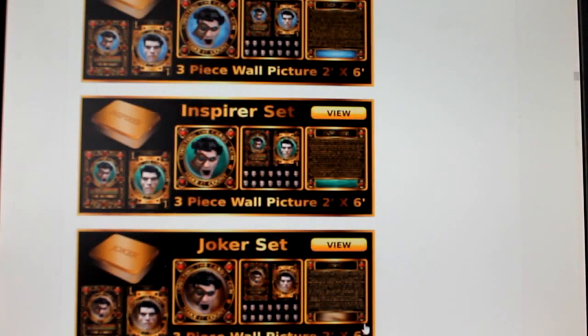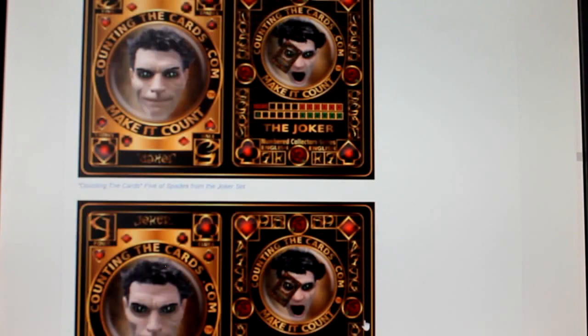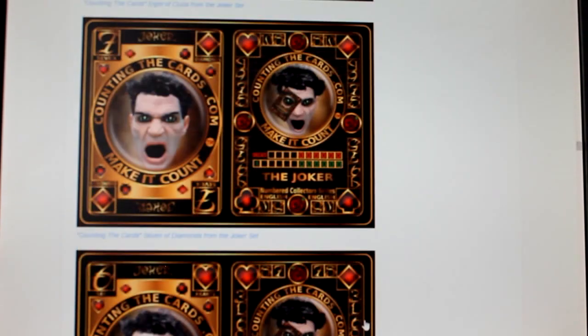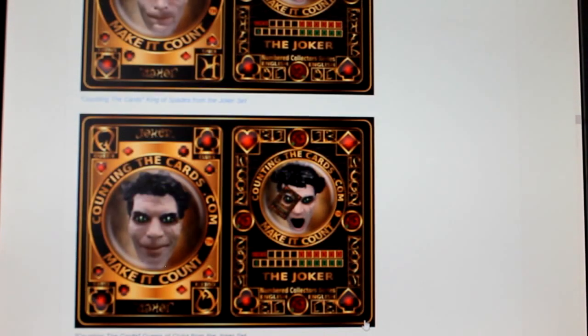Divers set, Idealist set, Inspire set, Joker set, Mechanic set. What the hell does this mean? Are these actual playing cards? Is it just playing card related? Is this the artwork? I guess these are the faces. 6, 7, 8, 9, 10. Jack, Queen, King. That is the faces. That's the cards.